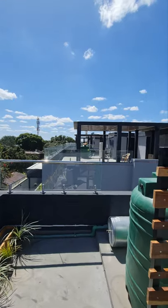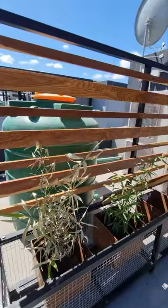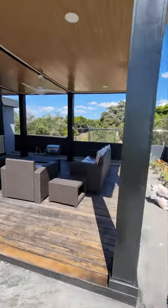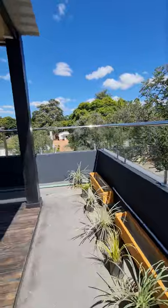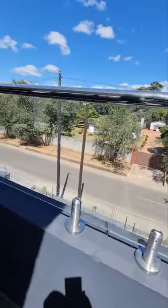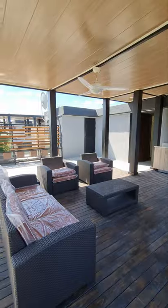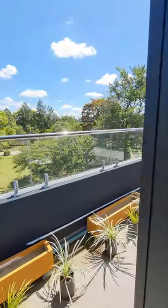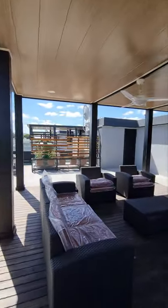Each unit has a rooftop bar. This is the water tanks. Each house also has central cooling as well. This is truly a marvel. You're literally looking down on all the commoners. This is the good stuff.